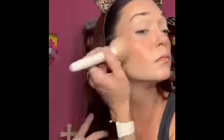All right, we're going to powder my face. We'll try to go lightly, as I was saying. I'm just going to take a Wet n Wild powder brush and get any excess off. Oh wow, it looks really nice.